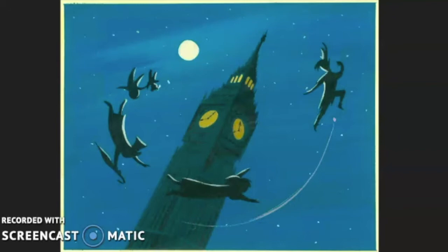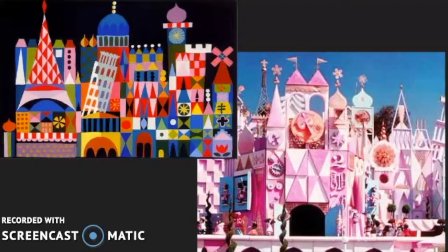During her time at Disney, Mary Blair also designed rides for Disney. This is a Mary Blair painting on the left, and on the right is a photo of It's a Small World, a ride built at Disneyland in California. It is now a nostalgic ride that exists at every Disney park around the world.